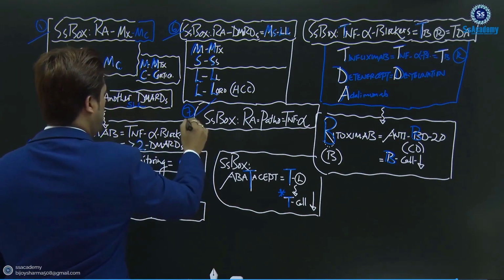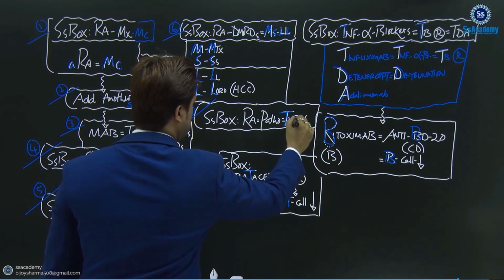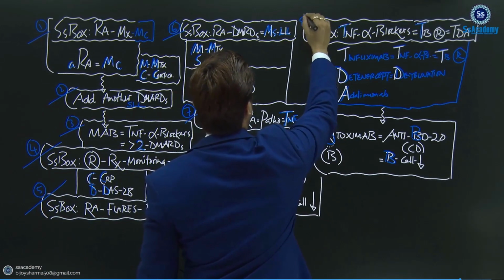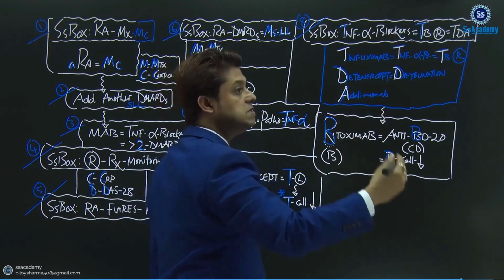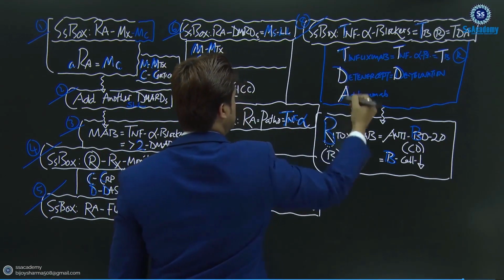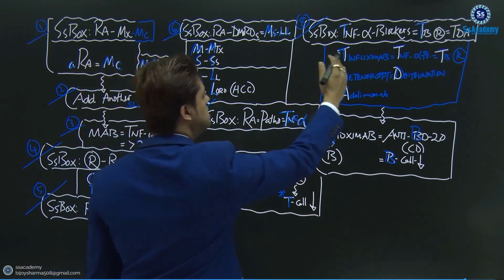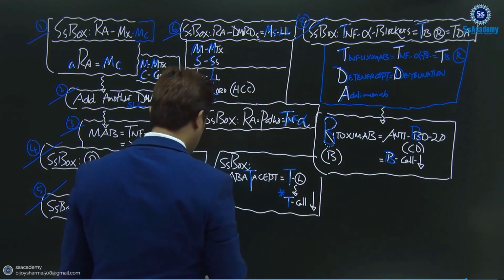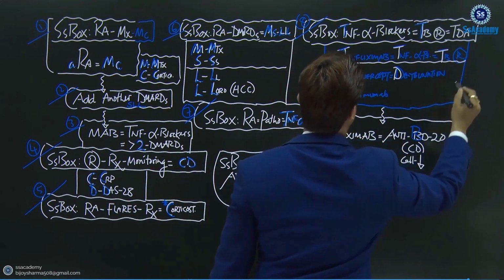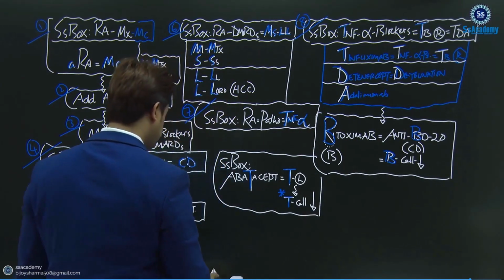And number seven, important box, rheumatoid arthritis pathogenesis: TNF alpha is involved in pathogenesis. And number eight, the TNF alpha blockers are TB reactivation, which is nothing but the TDA. T for infliximab, TNF alpha blockers and TB reactivation; D for etanercept, demyelination; and A for adalimumab.